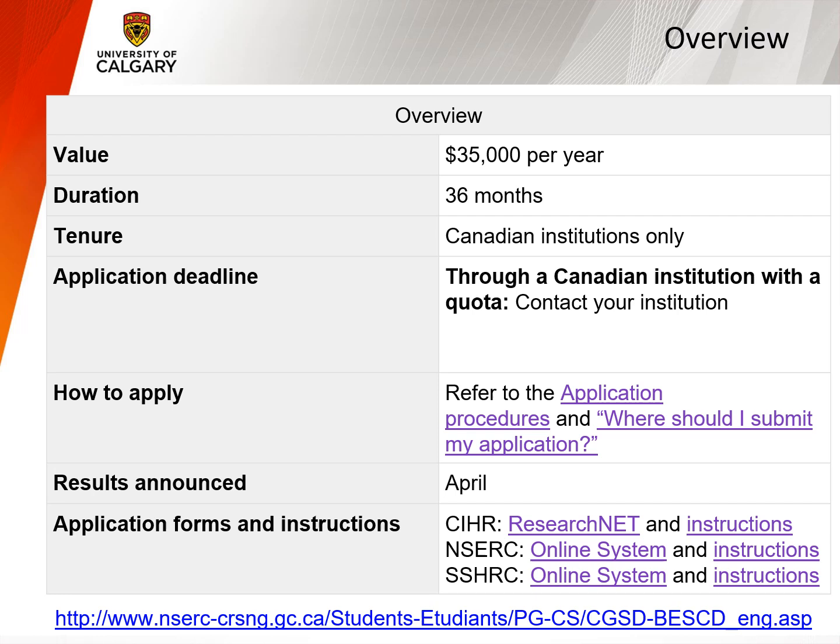The application deadline is specific to the University of Calgary, so each Canadian institution has a quota, and we have specific internal deadlines that must be adhered to. So the Faculty of Graduate Studies has all the details in terms of the application deadlines. In terms of how to apply, the website has several application procedures and details on where you're supposed to submit your application. The application forms and instructions can also be found online at the links that are shown, and the results are announced in April.